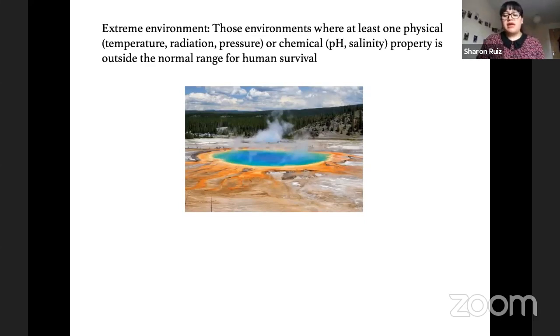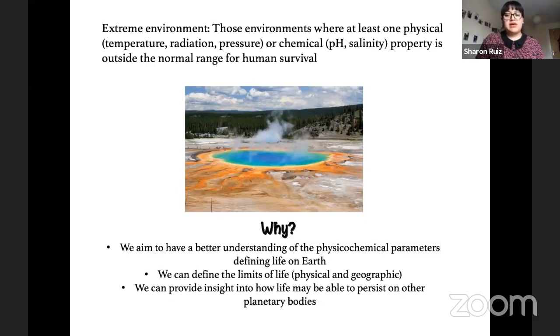And the reason why we study extreme environments is because we aim to have a better understanding of the physical parameters that define life and how life has evolved over time. Also, we want to define the limits of life, physically and geographically. So we want to know where is the limit where we can find life on Earth.